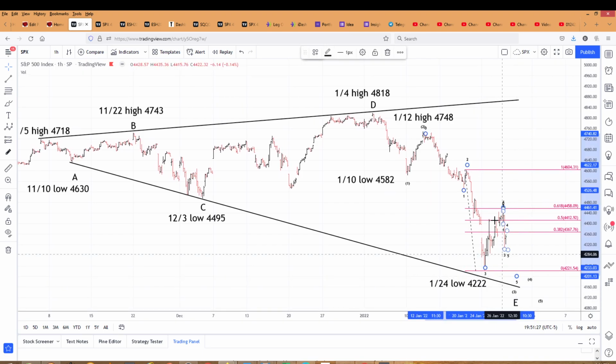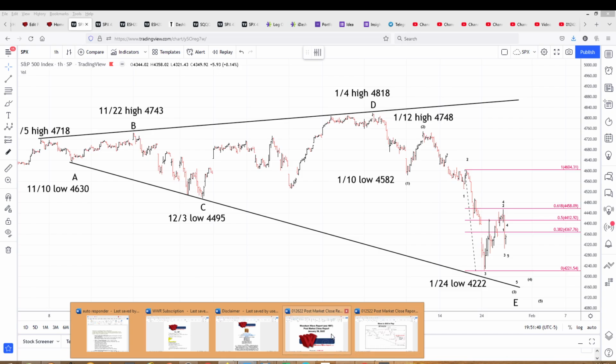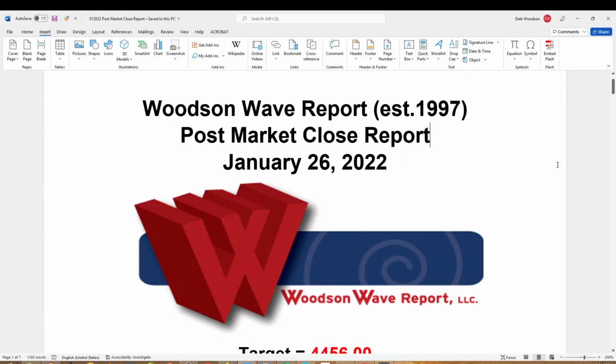Okay, but you can see there we got the 1, 2, 3, 4, and there's 4 is up, and then 5. That came from the smaller 10-minute wave count. Okay, that's the bigger picture. Let me show you guys this post-market close report from today.